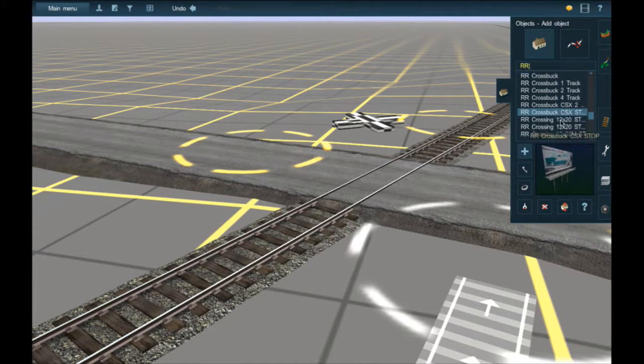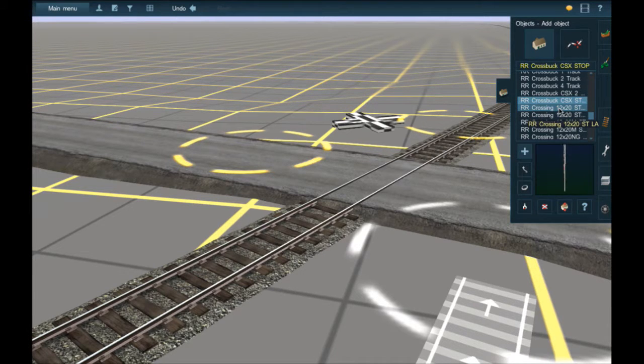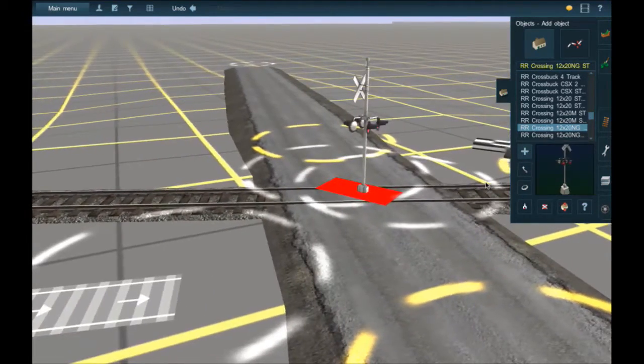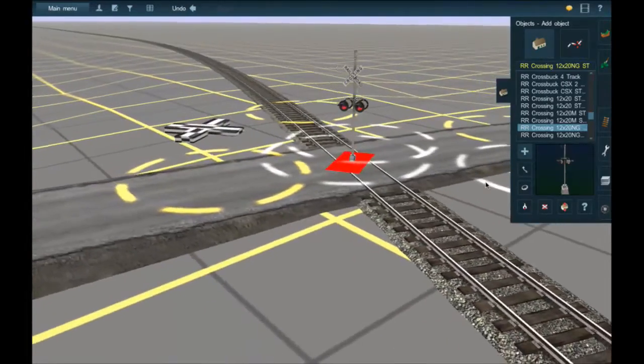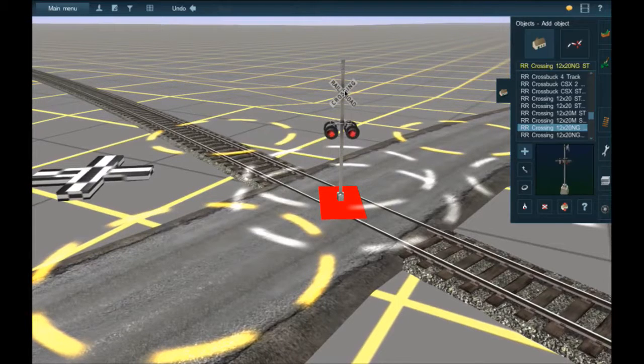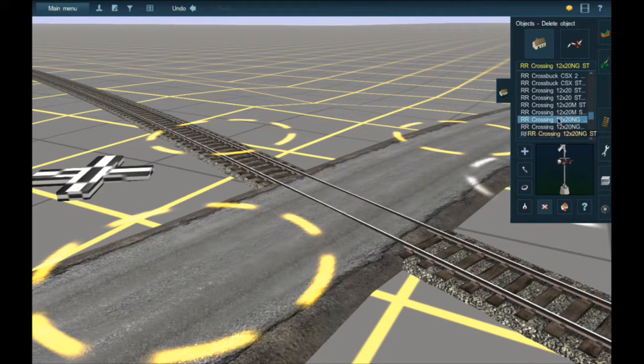Excuse me, losing my voice now. Always wonderful timing. I'm trying to replicate a crossing that I saw. Now, if that crossbuck was just a bit lower, I could put another set of lights right there, because that was what I saw in a video. I saw it on the internet.